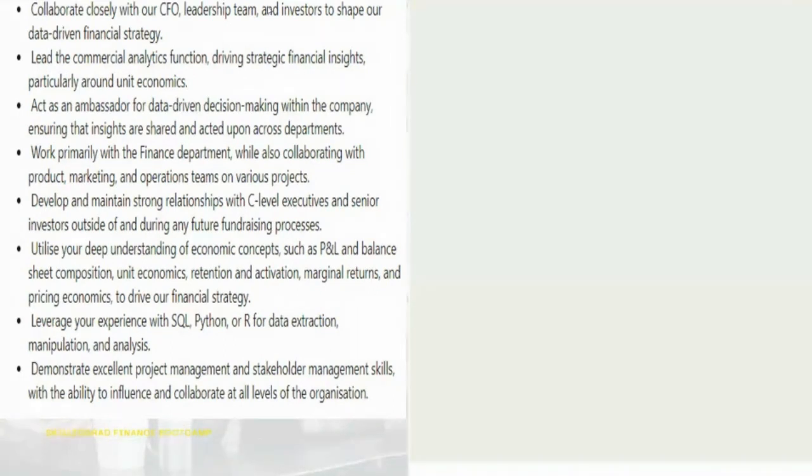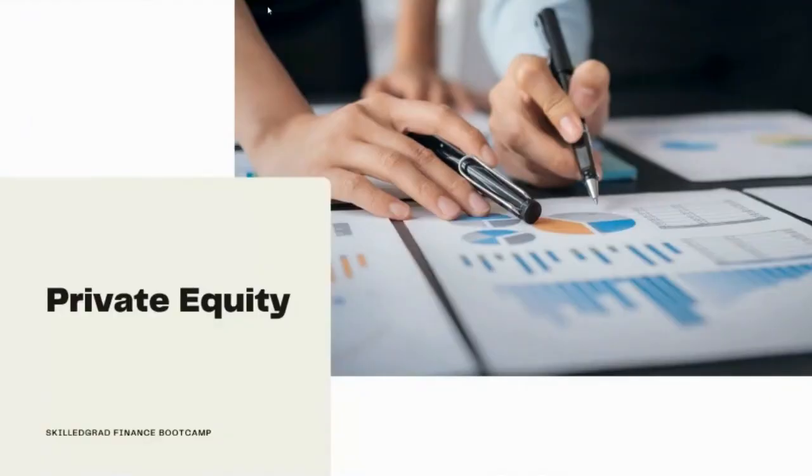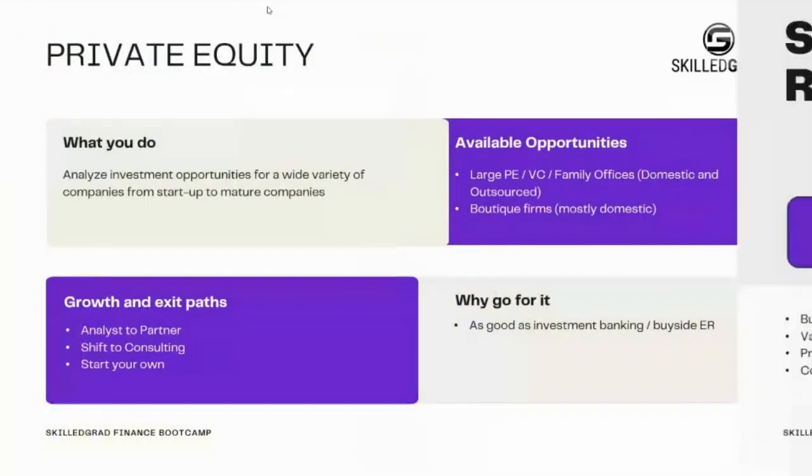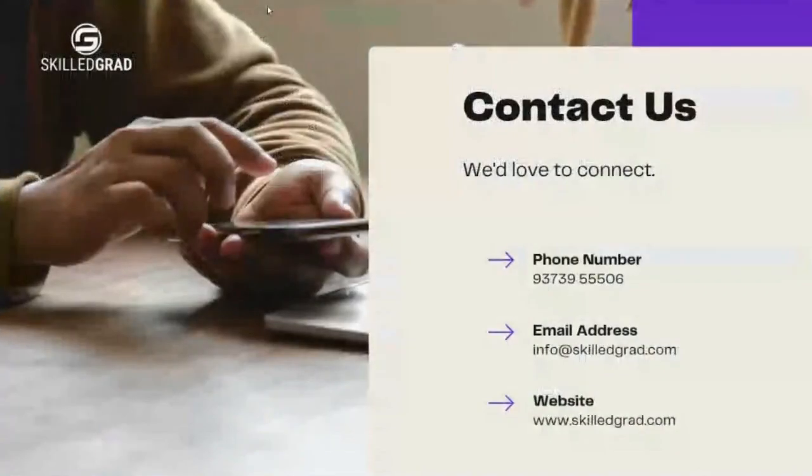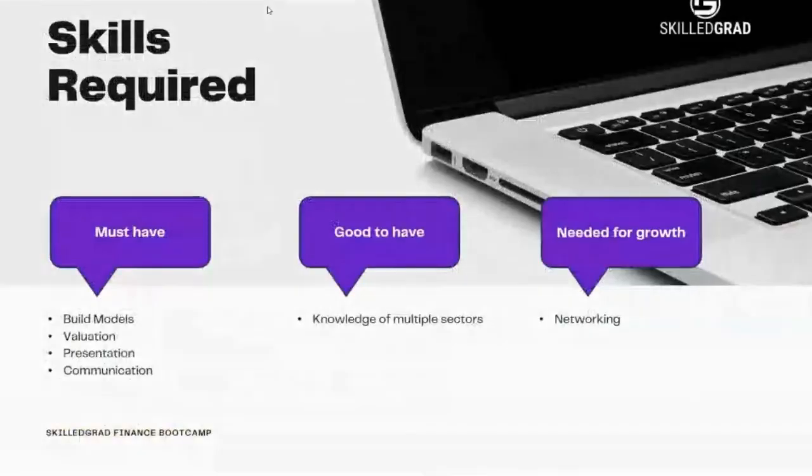Any questions here? Okay. So I'm assuming no questions. This is, I think, the last profile that we will be covering for today. Yes, this is the last profile that we'll be covering for today.